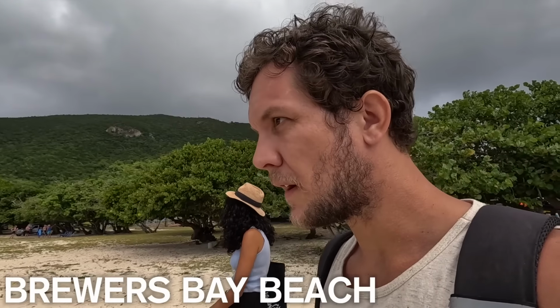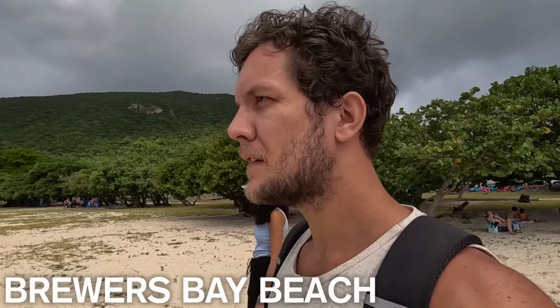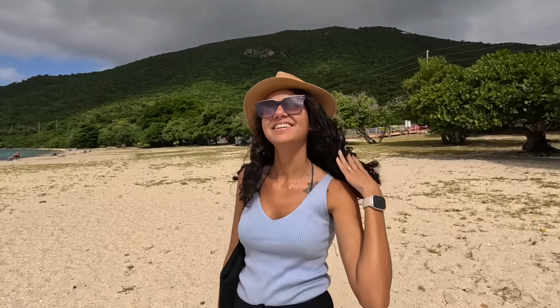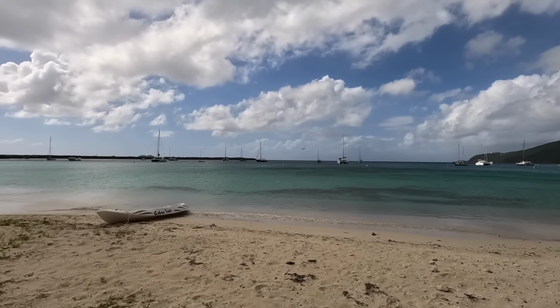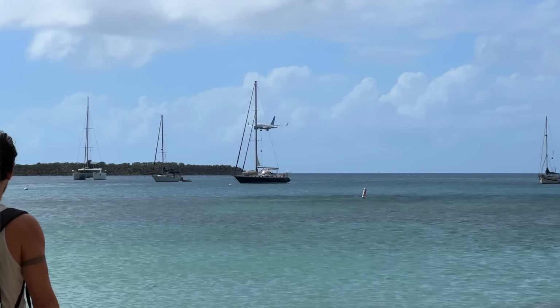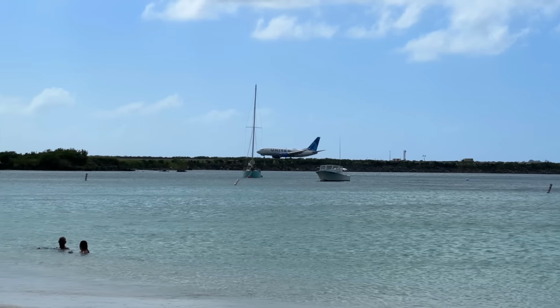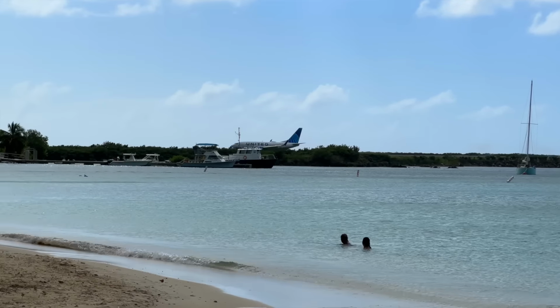So the beach that we've come to is called Brewers Bay Beach. Carol, it seems like every time we get out of the car, the weather turns. Yeah, now it's actually raining a little bit again, because when we were driving it was just sunny the whole time. We get out of the car and the clouds come. It took like 35 minutes to drive here. There was loads of traffic jams, and we're right next to the airport, so check out the airplane coming in. Oh right, that whole bit of land there is the runway. I only just realized.